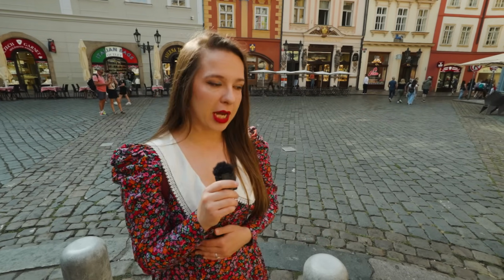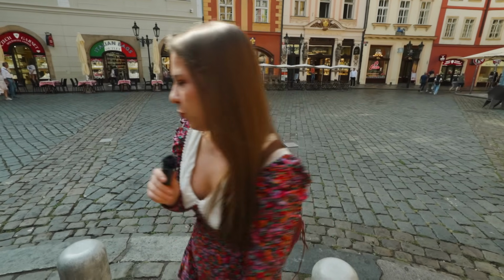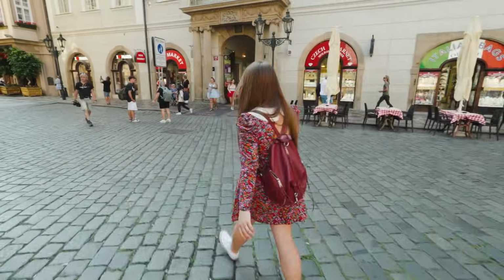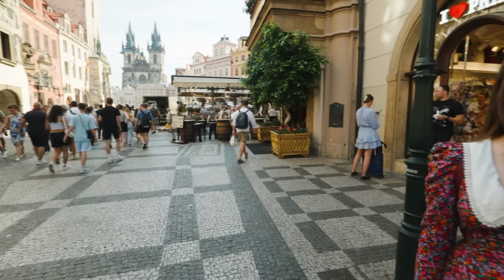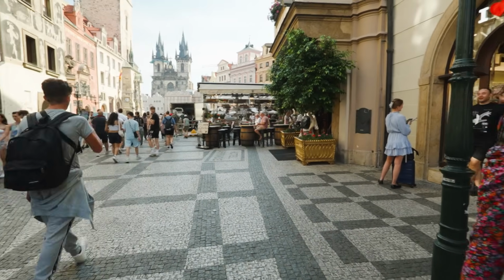Okay, let's have a look at the last stop of our today's tour, and that will be Old Town Square. Let's go. You can now see the Old Town Square behind me. It is very busy. It is after 10 a.m. This is how busy it gets here, usually.